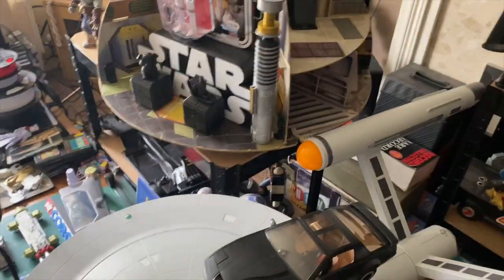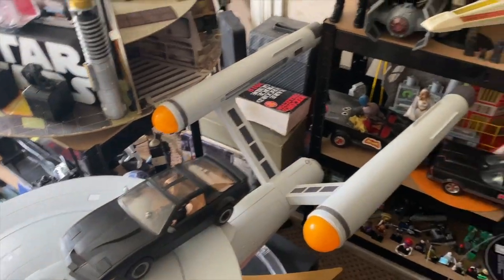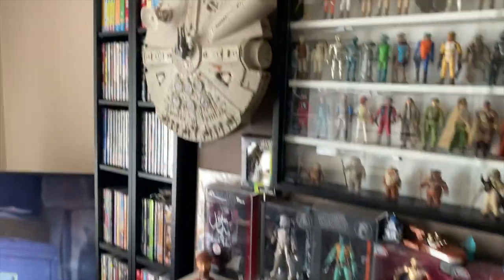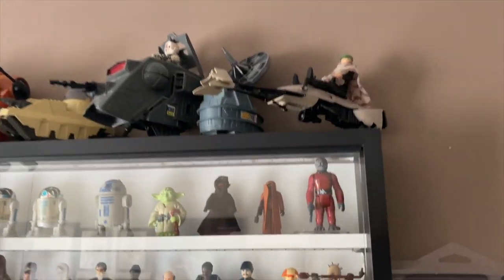The 3D printer is down here for now until I've finished using my desk. I still have to get that new table. Here we've got the Falcon on the wall. We've got some mini rigs up there. I've got a couple of speed bikes.